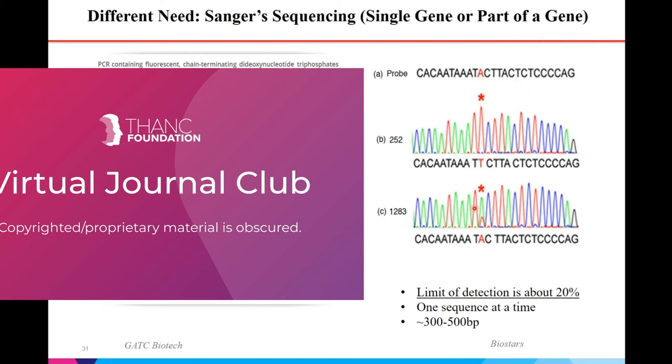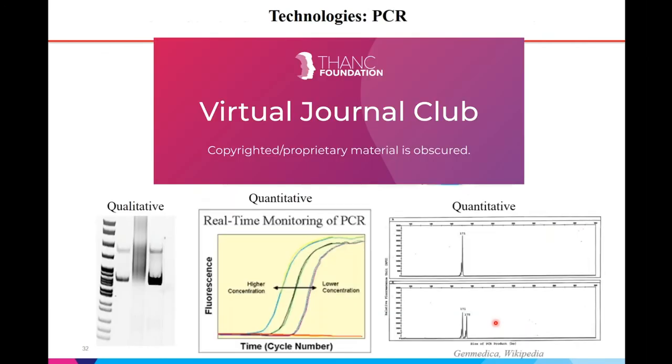a change or not. It is still considered the gold standard and is sometimes utilized for confirmation of NGS calls, but its limit of detection is around 20%. Another limitation is that you can do one sequence at a time and read only 300 to 500 base pairs.